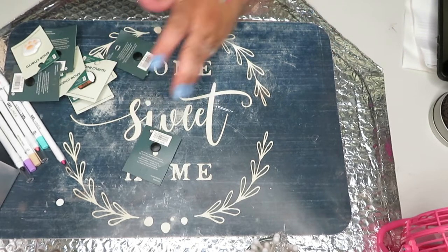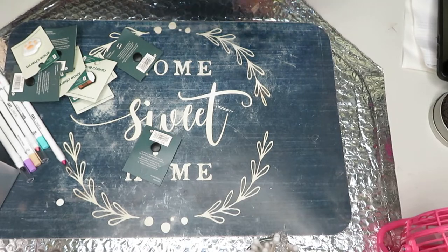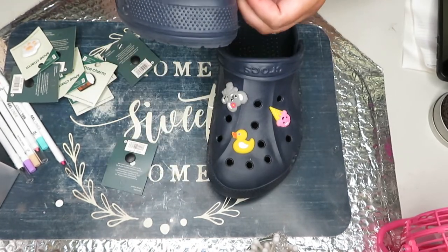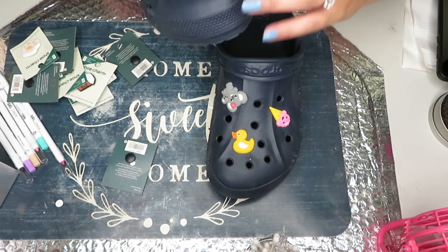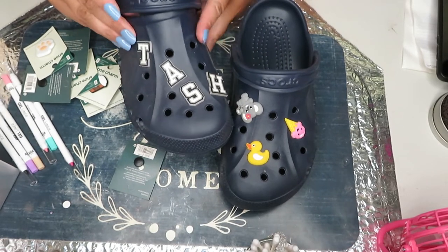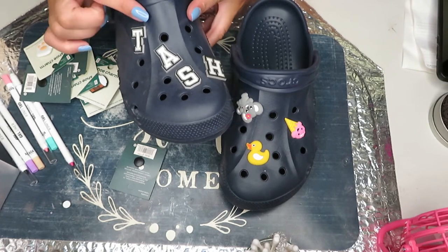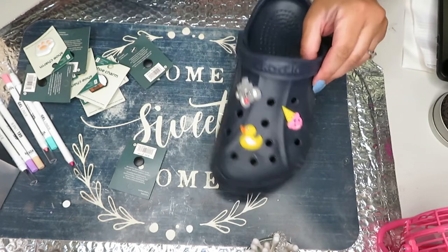So I'm going to move these out of the way real quick and grab my shoes. All right, don't mind my Crocs, guys. They need to be washed. So I did get the letters for my name. And my name is Tasha, but everybody calls me Tosh. And my mom kind of started that. So these are a buck a piece. If you get these off the Croc website, guys, they're like $5. Some of them maybe more. And I'll have those linked down below for you guys.